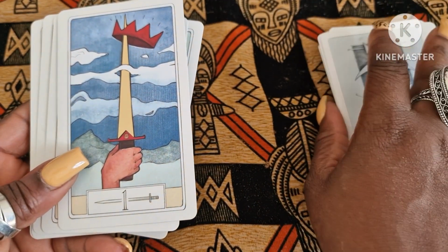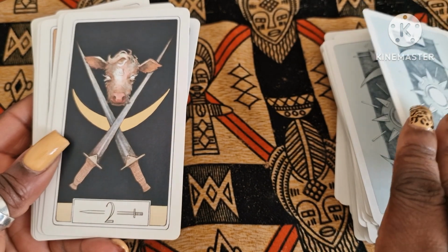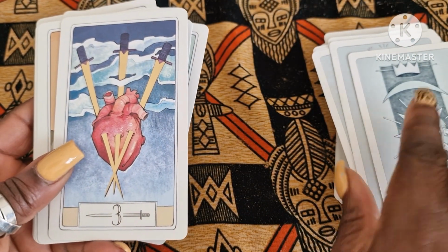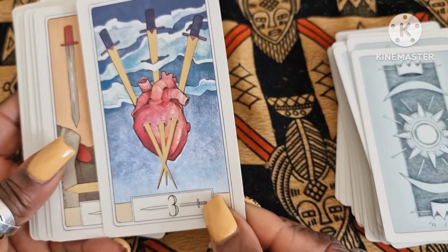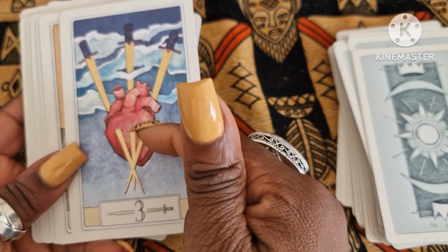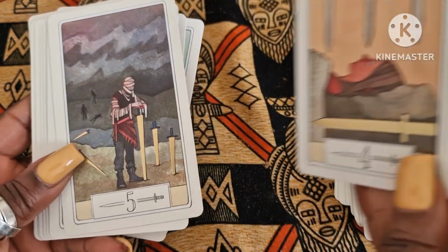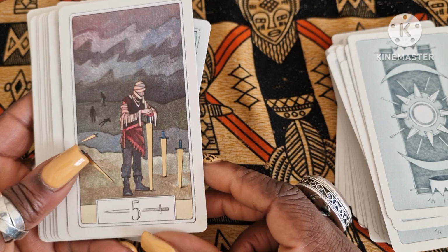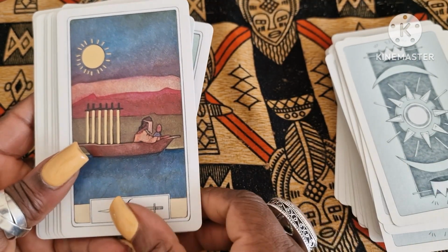So moving on to the suit of Swords. You've got the Ace of Swords. Two of Swords. Oh, look at that. Three of Swords, the heart. That's quite a deep wound. Four of Swords, taking a rest. Oh dear. Five of Swords. Six.